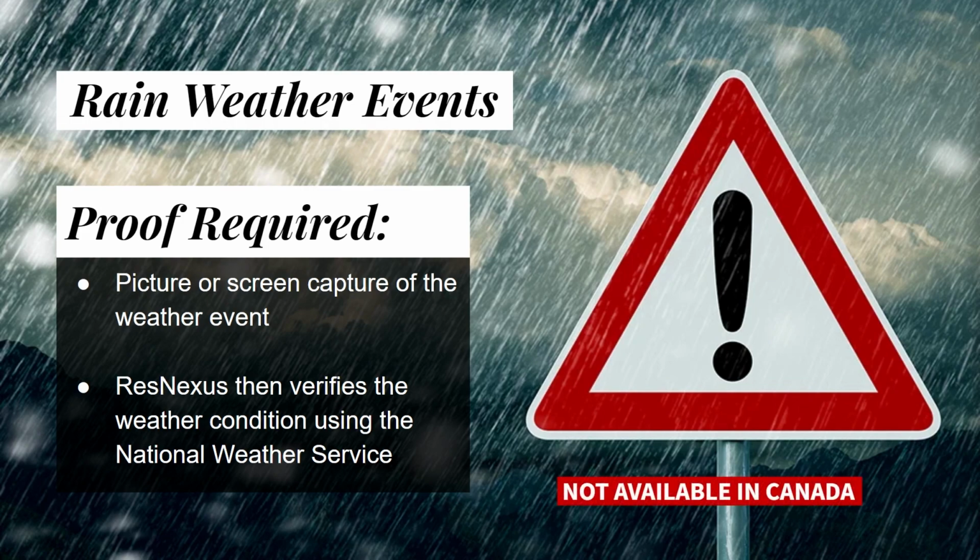And one other thing to note about weather-related protection is that we don't currently offer it in Canada. It's currently United States only.